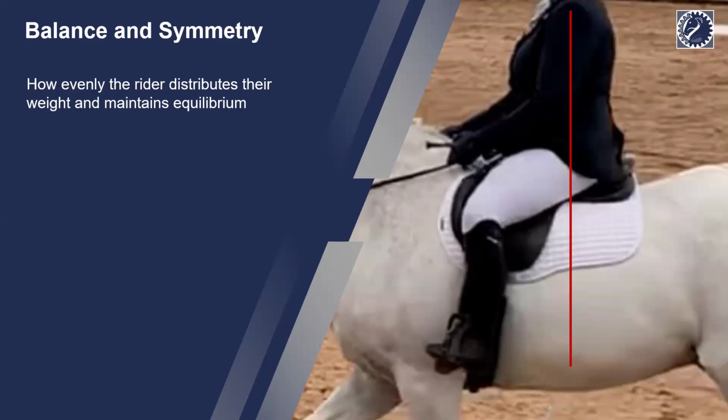So another part of rider biomechanics is balance and symmetry. Basically, it's just how well the rider distributes their weight, and we have to consider this in all three dimensions. So we consider it front to back, left to right, or side to side, and then also in rotation. So this is a common sight. You would see this a lot. What we kind of call the armchair position.